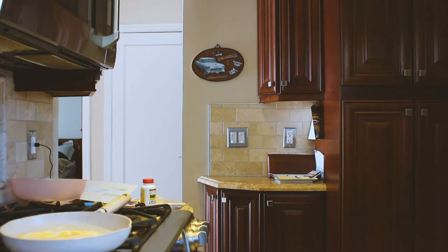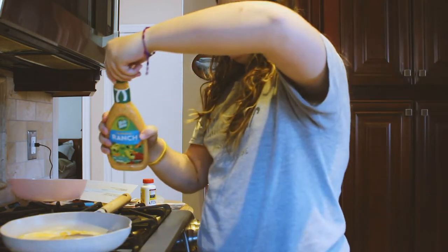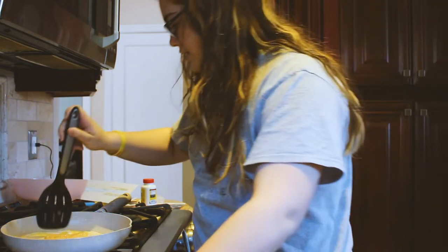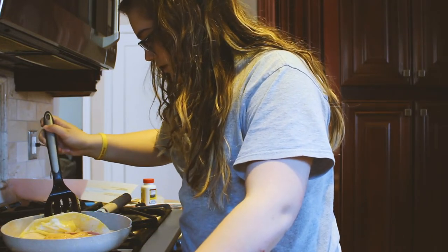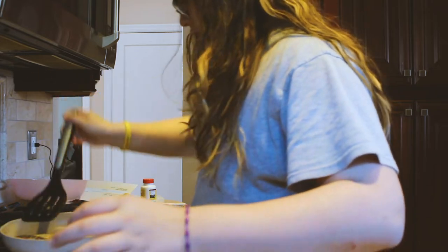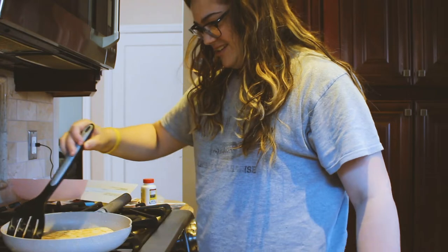Oh, guys, the key ingredient is this. Literally, this is the best tasting stuff ever. I'm only gonna add a little bit, but let's try this out. You fold it like this. You hear that sizzle? Oh, yes. This is turning out good, boys.